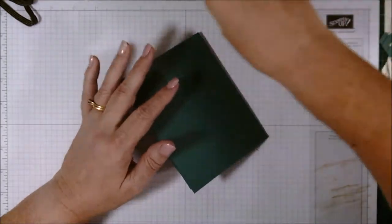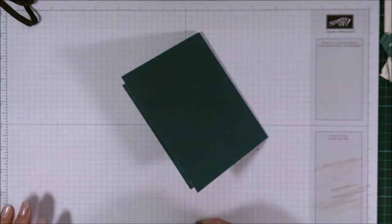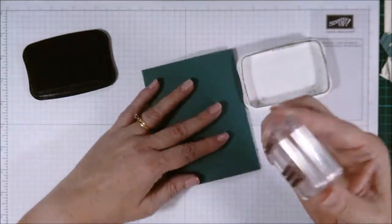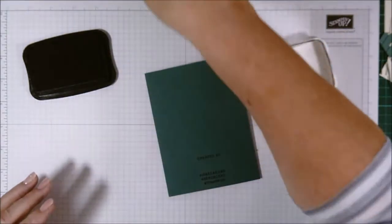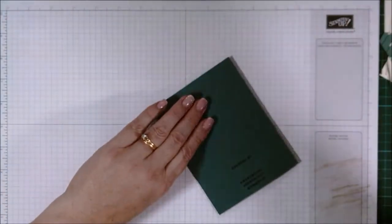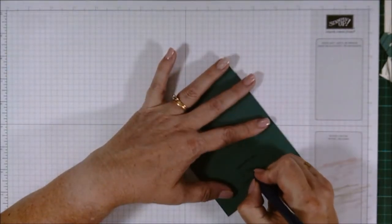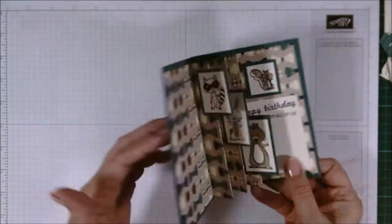Once again, bring in my, what did I do with it? There we go, my memento. If I don't do this now while I'm on camera, I will totally forget about it later. So I always like to do it on camera so that I know it's done. Now, what did I do with my pen? Here we go. Put my signature on the back. Okay, and that's our card for the day.